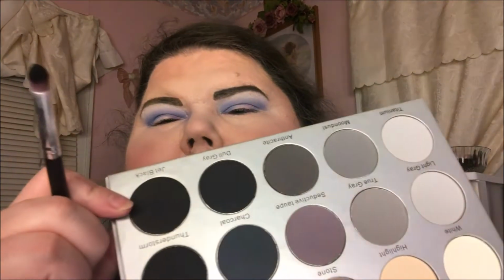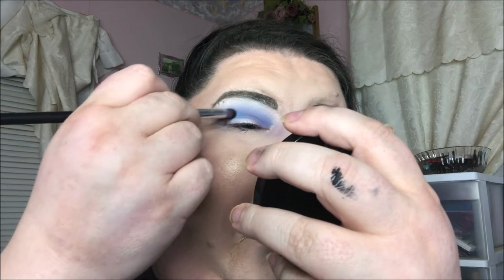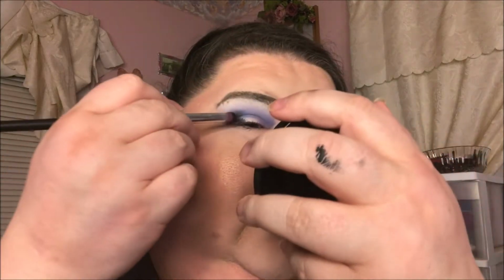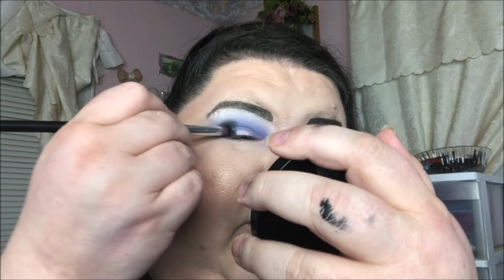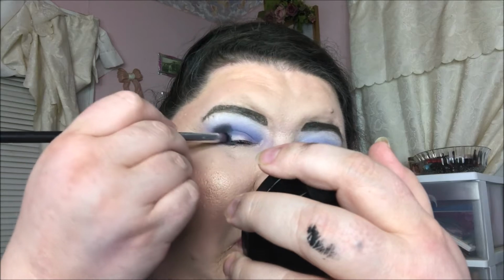I went into this shade right here, and it's called Jet Black. My hand's shaking. That's even a nice black, y'all. Oh, I'm so happy that I got all these palettes. So many different ones to play with, and I'm so excited.